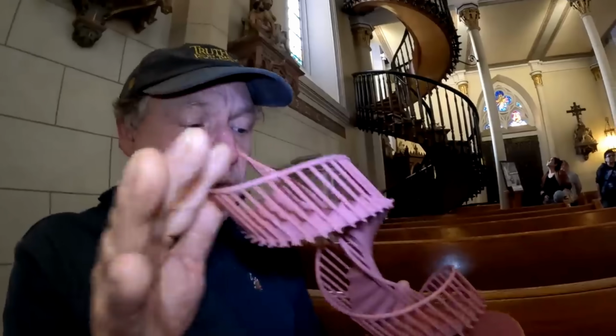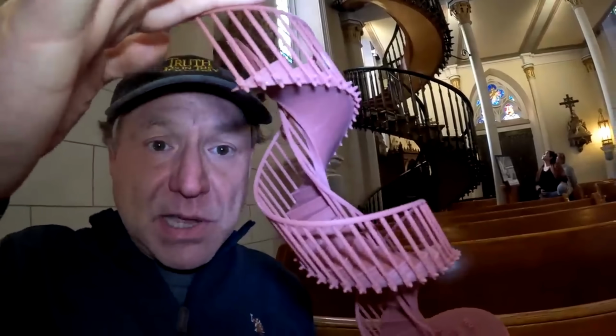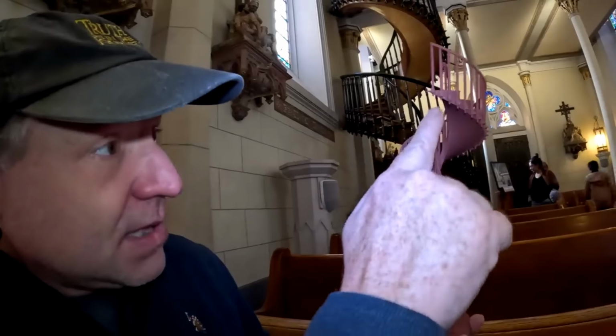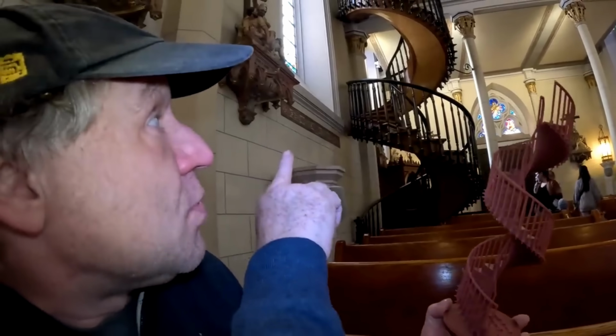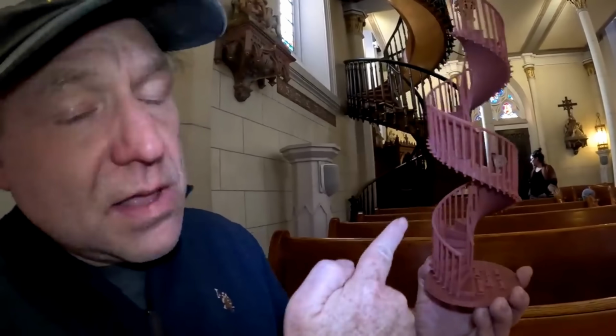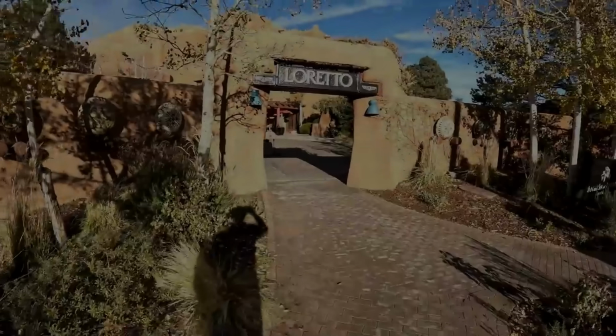Now this strange, enigmatic carpenter that arrived on behalf of the prayers of the Loretto nuns completed this particular staircase, with this mesmerizing wood that tests to be no known wood known to man, and it has exactly and precisely 33 steps going up it with no nails.